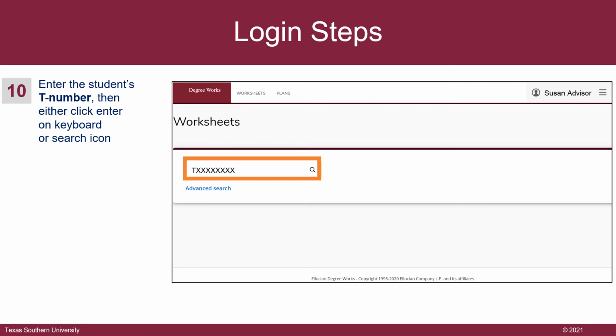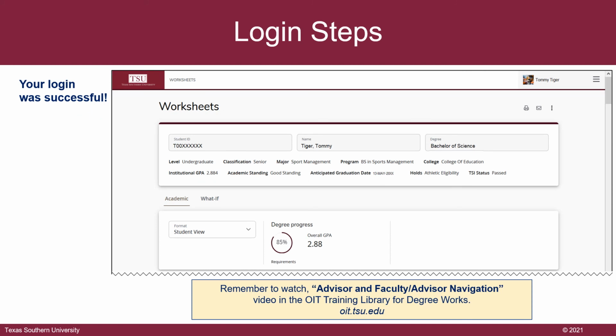Once you are in the responsive dashboard page, the worksheet will be displayed. As the advisor or faculty advisor, enter the student's T number and then either click the Enter key on the keyboard or use the search icon. Your login was successful when you see the worksheet's landing page.